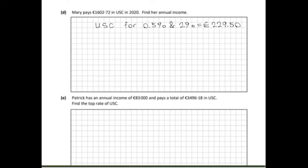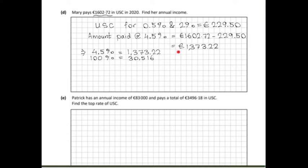So let's find that amount of USC paid. So the amount of USC paid is this. That would be at 4.5%, so equate this. Okay, so take your time with this and let's see exactly where this is at. So this is after the 2% and below the top of the 4.5%. Alright, so that's 4.5%. Divide by 4.5, multiply by 100, and we'll get 30,516.